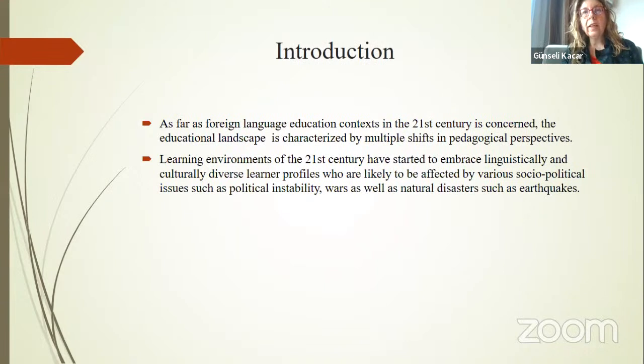As far as foreign language education context in the 21st century is concerned, the educational landscape is characterized by multiple shifts in pedagogical perspectives. Learning environments of the 21st century have started to embrace linguistically and culturally diverse learner profiles who are likely to be affected by various socio-political issues such as political instability, wars, as well as natural disasters such as earthquakes.